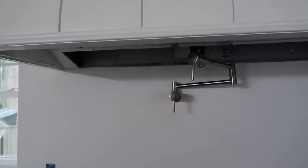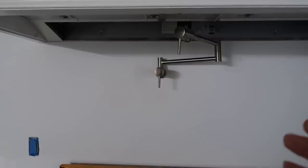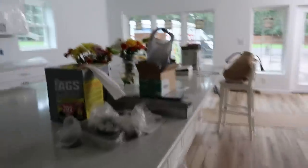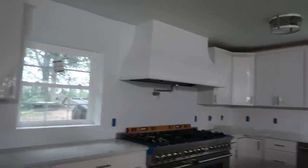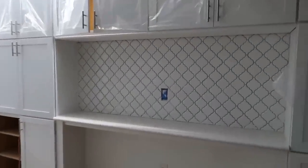So maybe that'll just be our Mega Mama kitchen drama. People can come and laugh at me because my pot filler's too high. So anyway, those were the big things that were accomplished today. Pot filler, dishwasher adjustment, tile is underway, and he's going to come back and work more tomorrow.